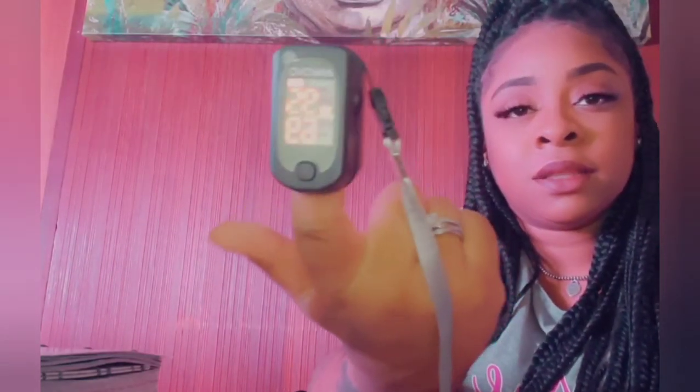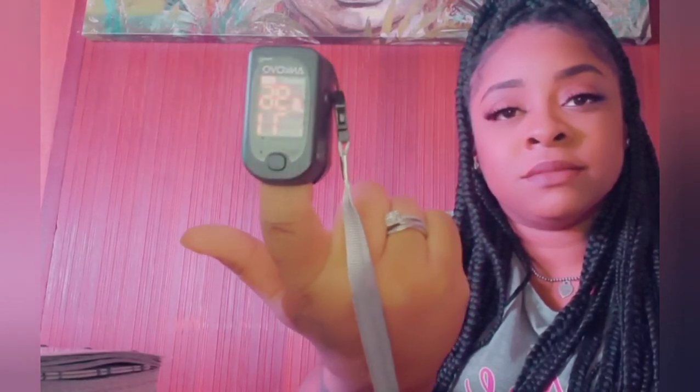I didn't even take the sticker off yet, but this one is by Encovo, maybe. So you know, just boop, pop that on, press that, and it is so good. Already telling me that my oxygen is at a 96, heart rate at 62, 70, you know, it's accurate. But I got that in there.